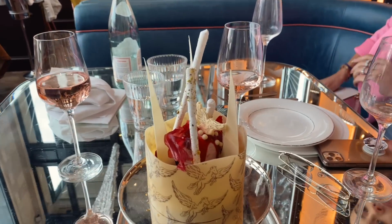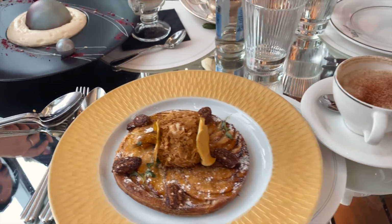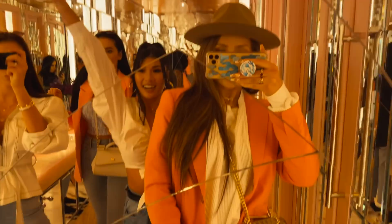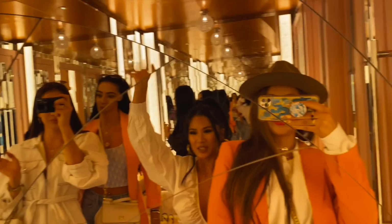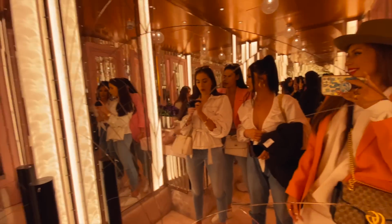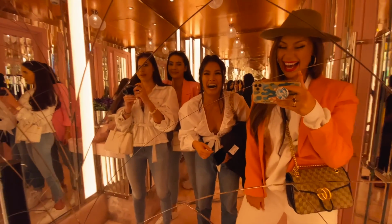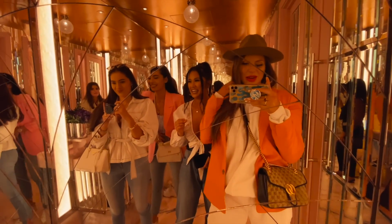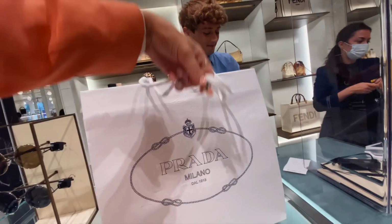This is the best dessert ever. Get in my belly. Guys, this is like ultimate bathroom goals. That's just water. I love it when you girls get angsty and annoyed. It's the best thing ever. Thank you.